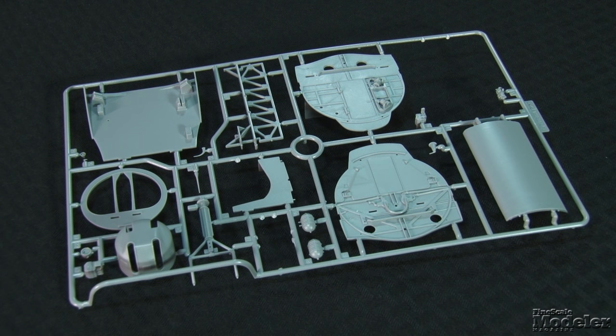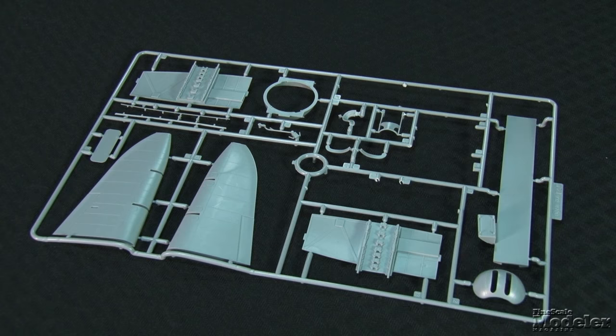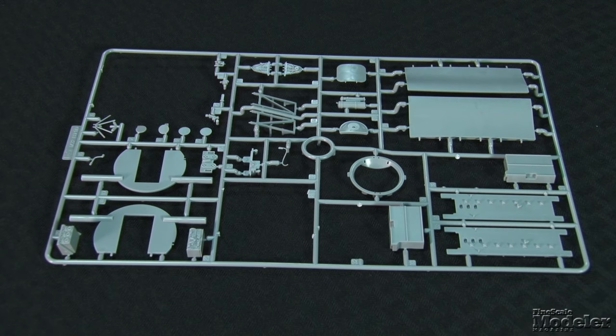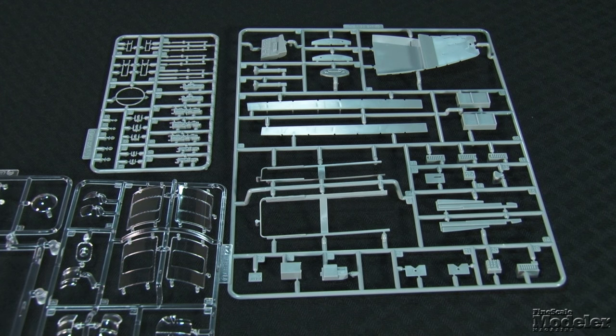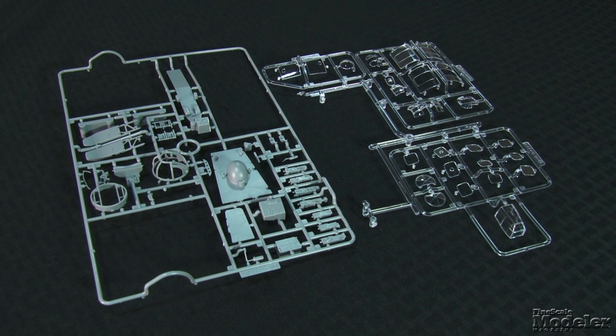Aft of the flight deck is a full bomb bay with bulkheads, the center catwalk, walls, 10 bombs, posable doors, and racks. The radio operator's cabin attaches behind the bomb bay with communications equipment. The waist positions can be built with the windows closed and the guns stowed, or windows open and the guns ready for use. The tail includes frames with access for the gunner, the floor, and 50 caliber machine guns.